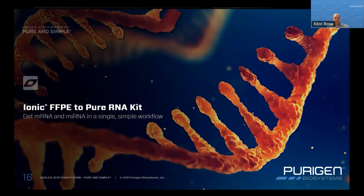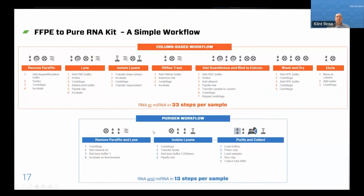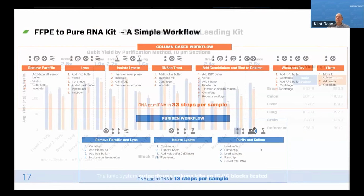Right, now I'm going to transition over to the FFPE to Pure RNA kit. As I said, this will enable you to get both mRNA and microRNA from a single workflow. Very simple and very similar to what I just showed you for the FFPE DNA. You're simply dropping it into the tube, incubating, and then you're ready to purify and collect.